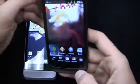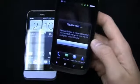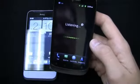But you can see here, again, very similar in a lot of ways. The Genius button is definitely an advantage over the myTouch, or over the One V rather, with the myTouch device. You do get this, and we'll skip this. We'll say, please wait. Let's wait for it to activate all the contacts from my library, and we'll say something like, call 611.